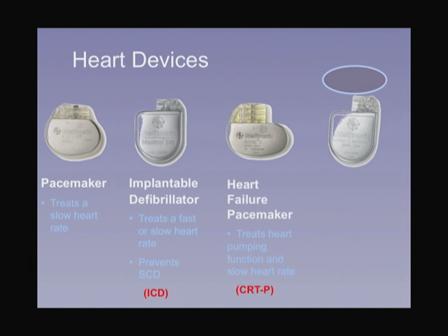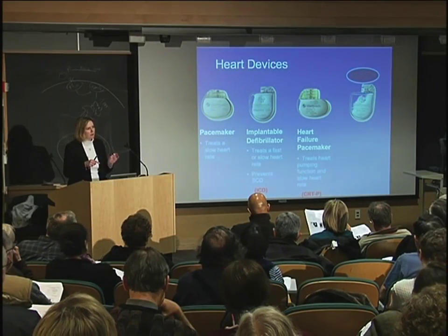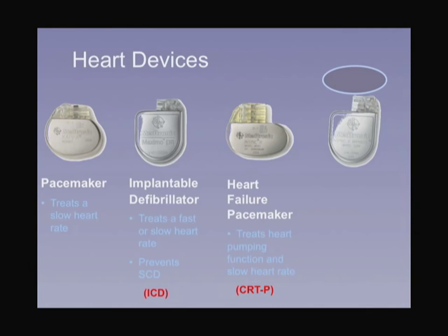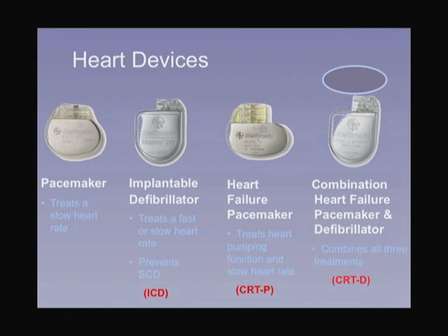And then we have the heart failure pacemaker, which is basically a biventricular pacemaker. So it resynchronizes the heart so that the walls contract in a synchronized, more efficient manner. And this is what we call a cardiac resynchronization pacemaker. And it also paces, of course, if the heart rate is slow. These days, for our heart failure patients with evidence of dyssynchrony, we have this great device now, and this is why it has a halo above it.